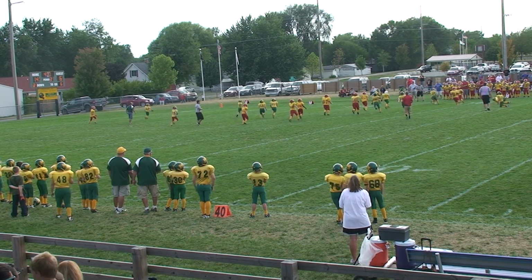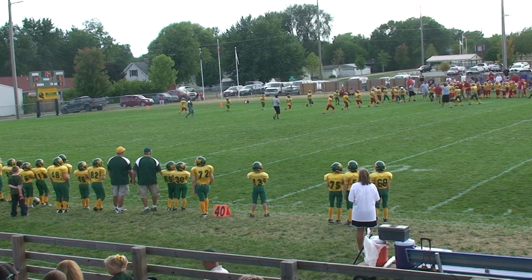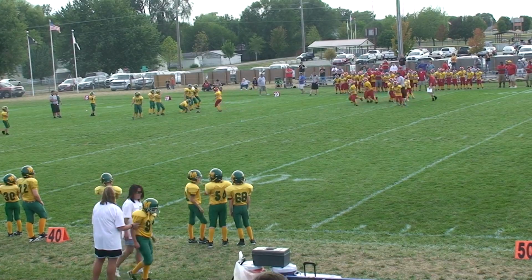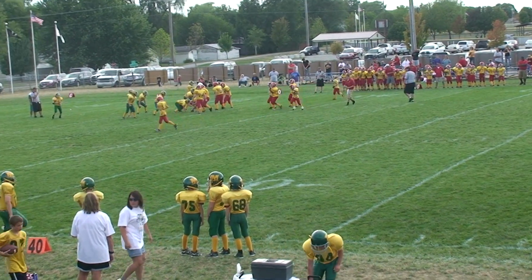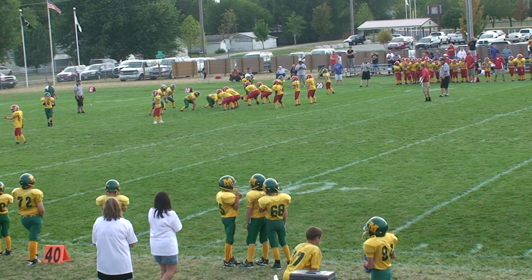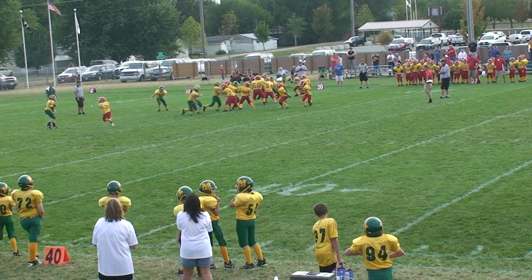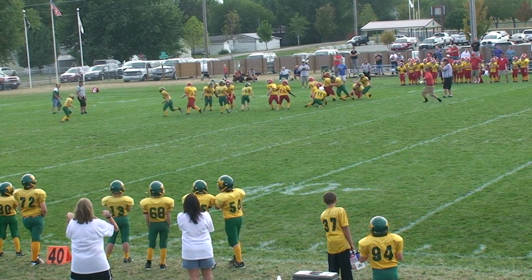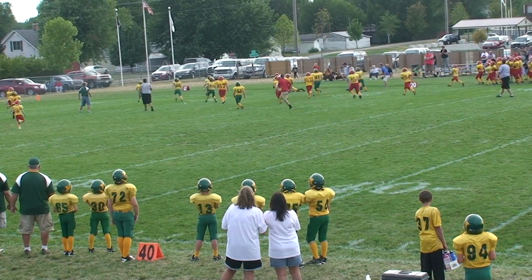Back to pass is number 15. He breaks one tackle, finally ran out of bounds. Ball is hiked to number 15. After the clock runs out, he runs to the right side.